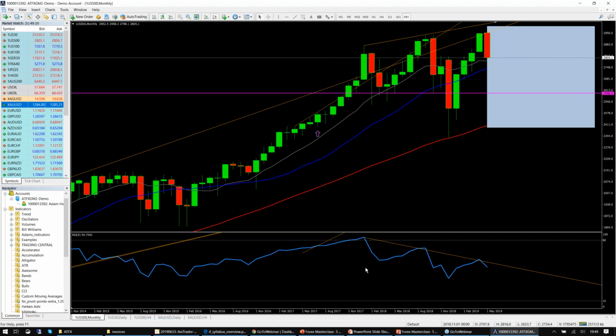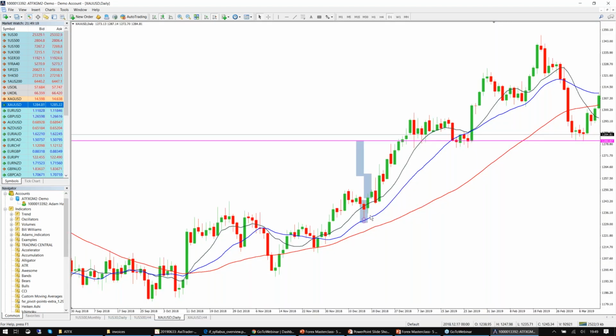So we use these to tell us if the trend is healthy. We don't use them for entries or stop losses. Again, ladies and gentlemen, the best for entries and stop losses is moving averages, and horizontal levels for taking profits as well. That's the lay of the land. That's exactly how much room there is on the chart to move and enter.